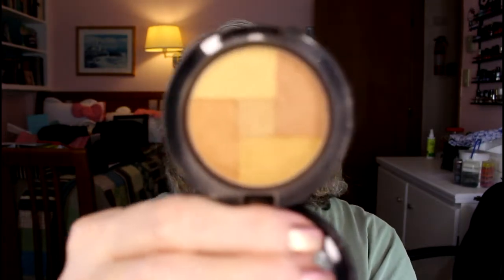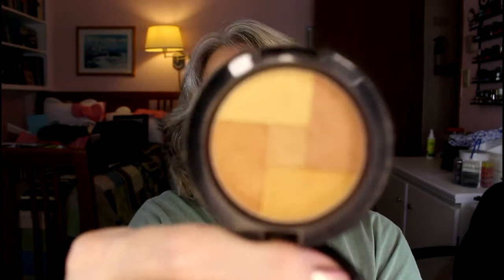This is one of the first bronzers I ever bought, ever. It's from NYX. You can't get this anymore. It's in this geometric design. I just sweep my entire bronzer brush right into this. I don't try to use just the gold or the reddish color or whatever. I love this. I've always loved this, and it still works really great.